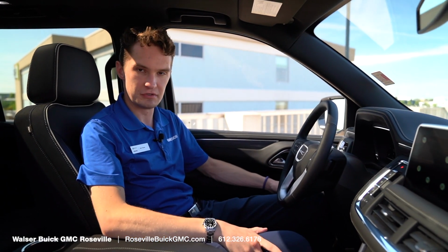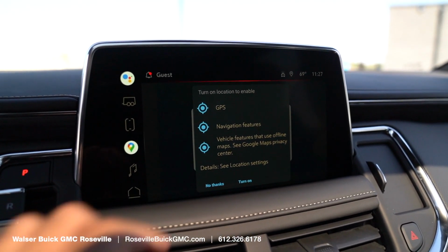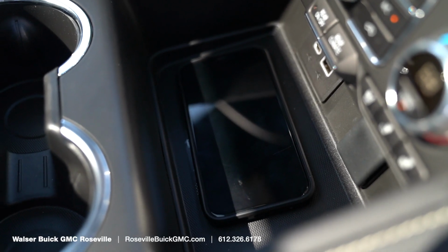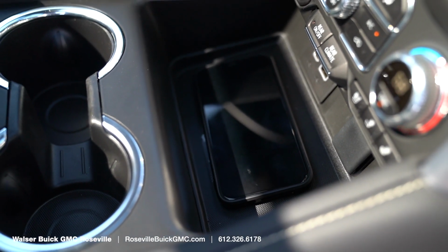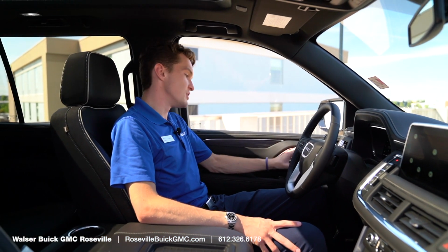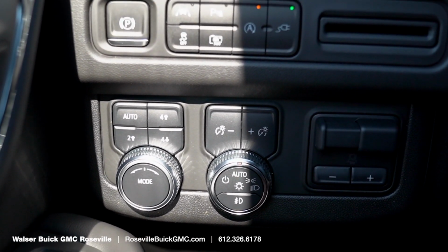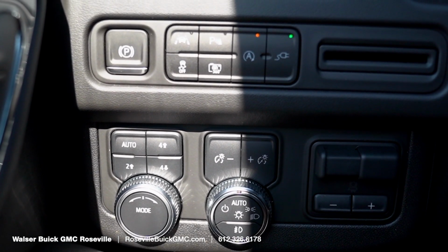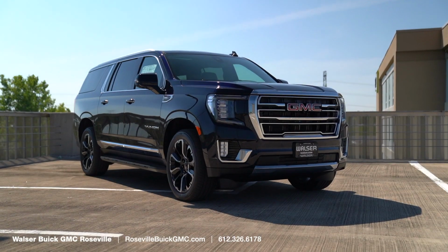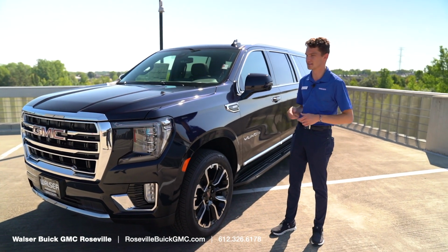And of course, for 2022, we do have the full Google built-in software. Wireless Apple CarPlay, wireless Android Auto, full Google software built right into the vehicle with a really nice wireless charging pad that's right down there. Fits all different sizes of phones. On the left side of the steering wheel, you get a lot of different controls for the four-wheel drive, towing package, auto stop start, all that sort of stuff. You have a lot of controls down by your left knee here that control some very vital things for the vehicle. Whether you're using this as a towing vehicle, a people hauling vehicle, or a cargo holding vehicle, the 2022 Yukon XL has all of your needs met, and it does it in style.